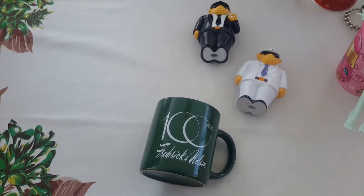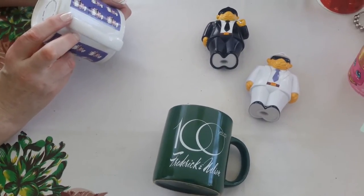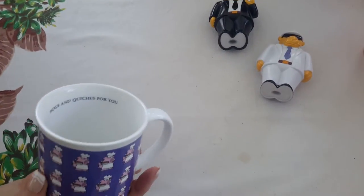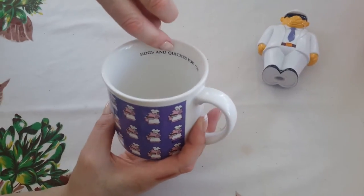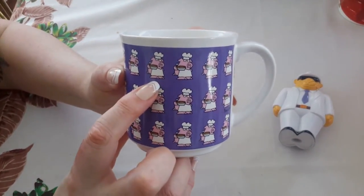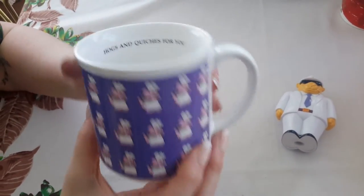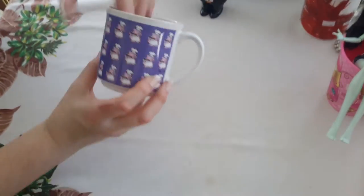This is a Japan one. This is from the 80s. It's one of those Japan cups. Hogs and quiches for you. And look, it has a little chef pig on there. That's pretty cute. This might be nice for that certain pig collector you might know.